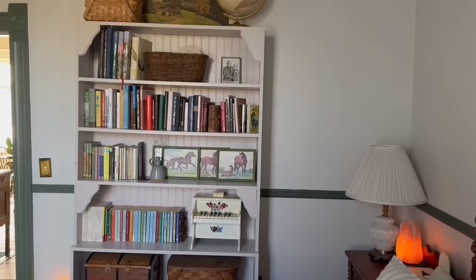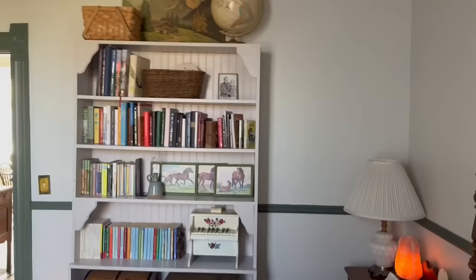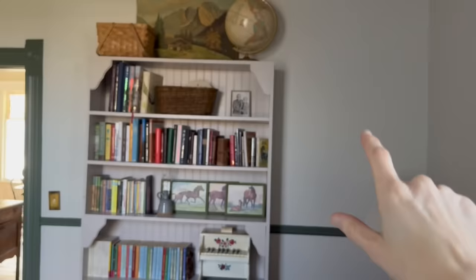Because this bookshelf is off center on the wall, I was thinking about maybe putting these pictures, lining them up right here, like 1, 2, 3, 4 or something, to make it so that there's an even space right here and right there. I think that's where I'm going to go next with this.